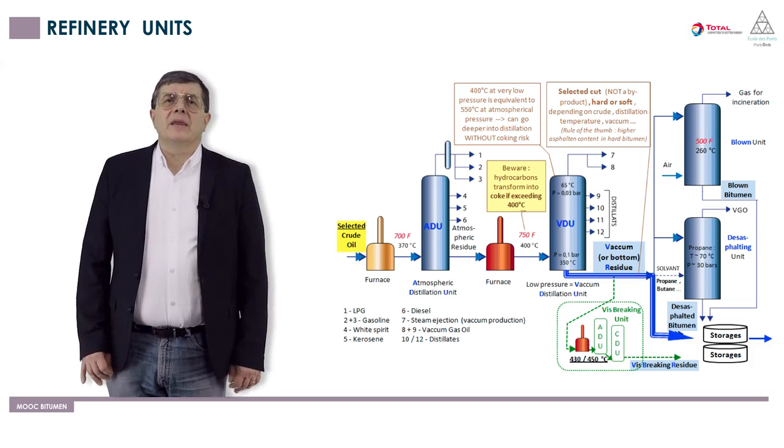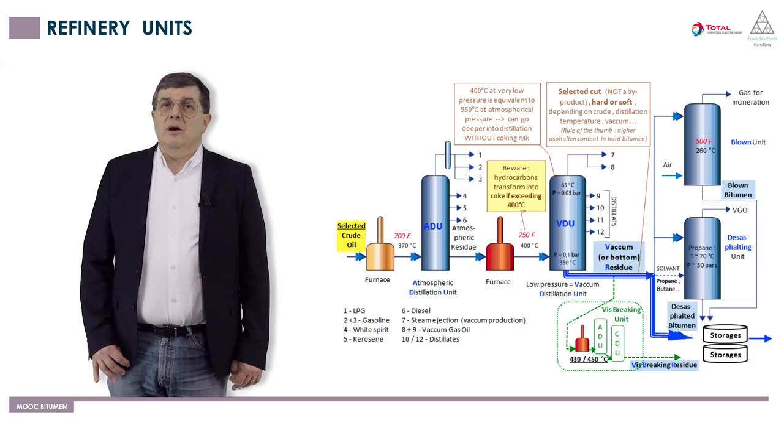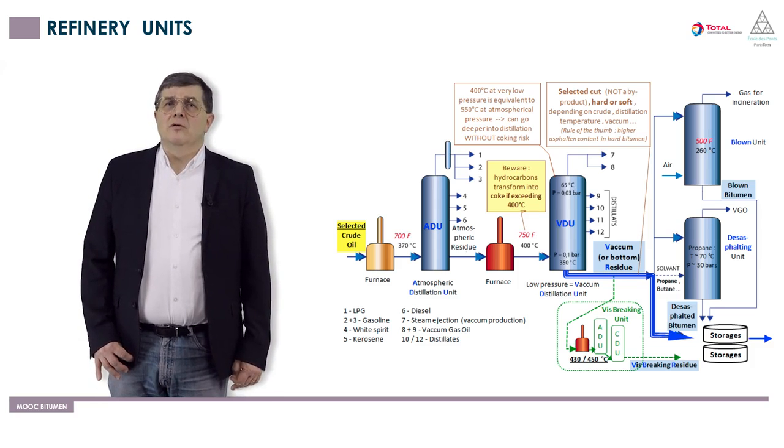because of high asphaltene content. If vacuum bottom is a soft or intermediate bitumen, it can be blown by air in a blowing tower to cross-link molecules with the help of oxygen, building asphaltene-like molecules. Note that by blowing, the hardening effect is quicker on ring and ball than on penetration, and the PI index increases.